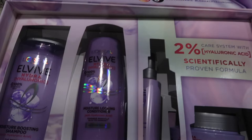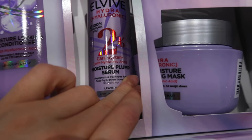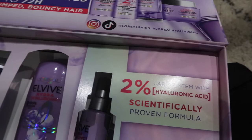How cool is this? We've got obviously shampoo, conditioner. This one is a moisture plump serum and then a moisture wrapping mask. That's really cute. Oh, how exciting. I don't even know what I need to do for this brand.